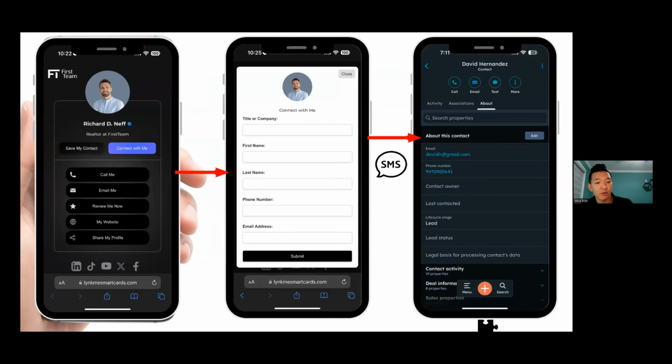Let's do a quick demo. So Travis, what I'm going to do is I have my digital business card open on my phone. Let's just say I'm an agent and Travis is a potential buyer. I meet Travis, having a conversation, and here's what I'm going to say. Hey, Travis, here, let me send you my digital business card. What's your phone number?